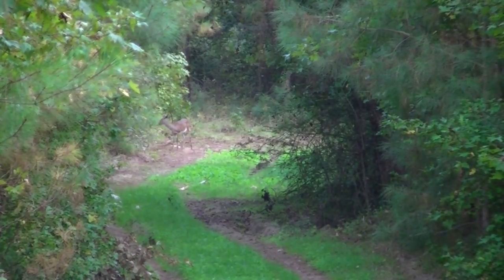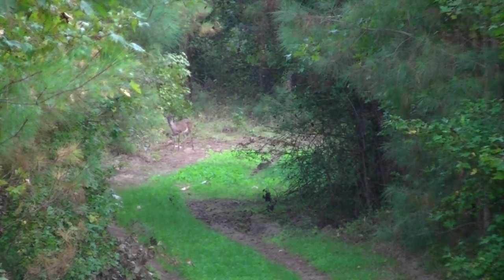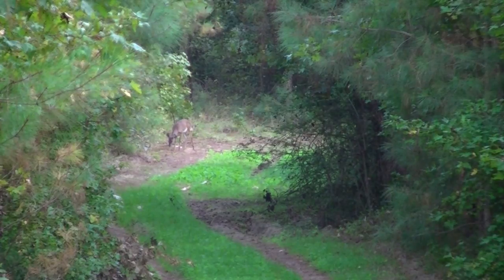But the first 3 that came out never did feed on up that way. Eventually she got tired of watching that rabbit. She nibbled at a little bit of the turnips in the food plot, and she moved on right behind the other 2.